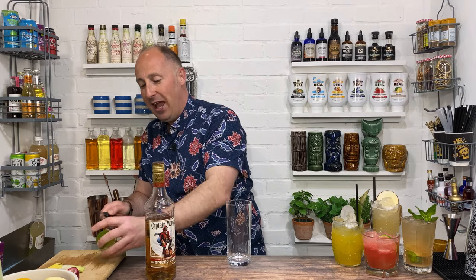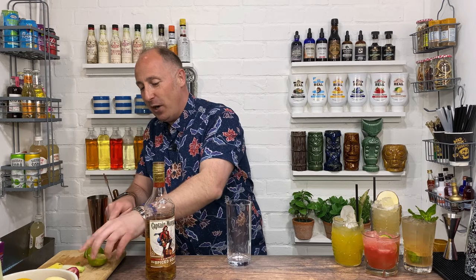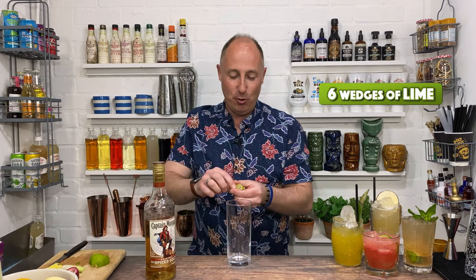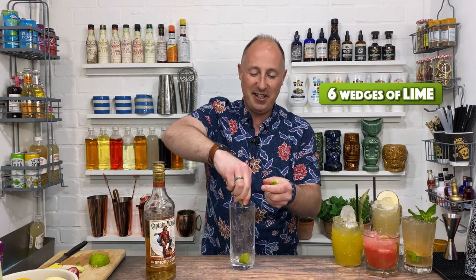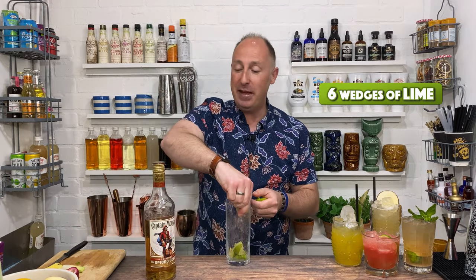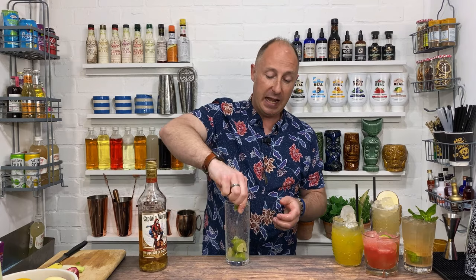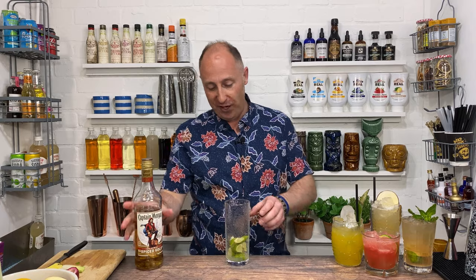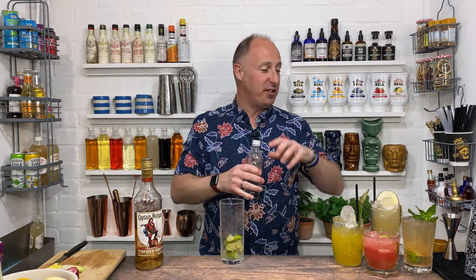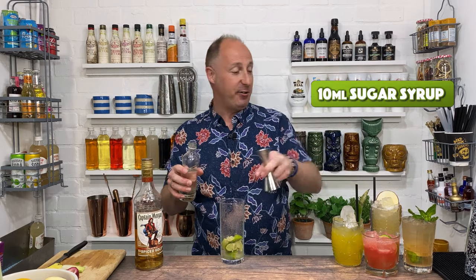Take your lime, make sure it's all room temperature, give it a roll, get the juice out, wedge it up, 6 wedges, and then you're just going to squeeze all 6 of these wedges in your glass. Nice and zesty, nice and citrusy, amazing. Now the chances are people all drinking Captain Morgan have got a sweeter tooth anyway, so this would work quite well for them. So I've got my limes in there, just a bit of sugar syrup, 10 ml of plain sugar syrup, because there's a little bit more sugar coming in a second.